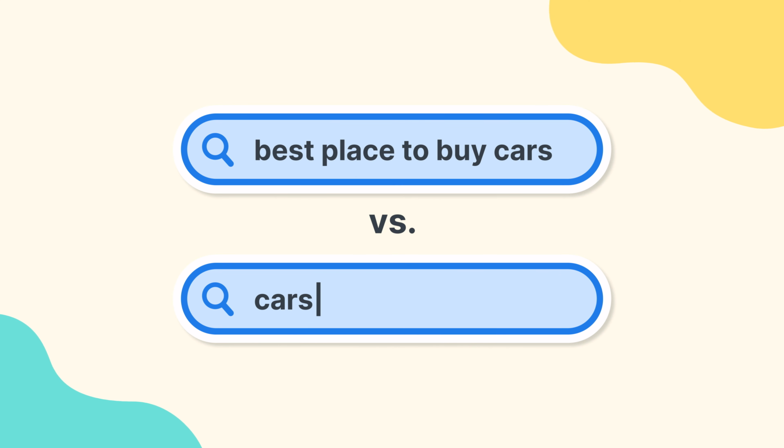Just noting here that you want to target long-tail keywords, the multi-word specific keywords that have more context to them than something short and vague. You can better guess your audience's intent with long-tail keywords like "best place to buy cars" versus "cars."